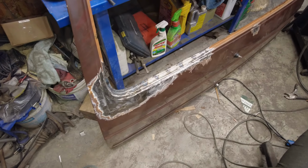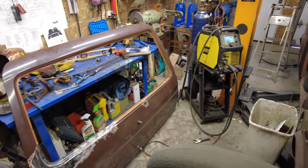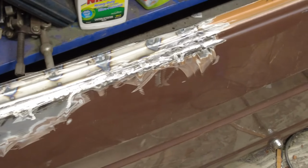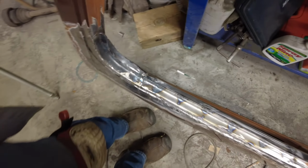Yeah, so here I am. Where am I? That's the back door of the thing, right? So down here I did some work on this window ledge here, and that looks pretty good. You can see where I spot welded up on the top part there. Now I've got both sides, inside and outside, done.